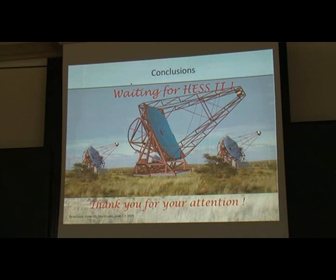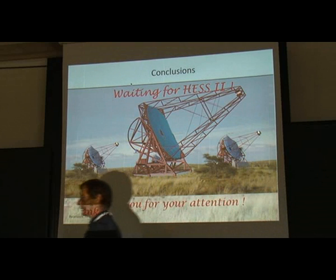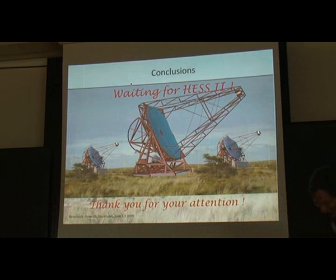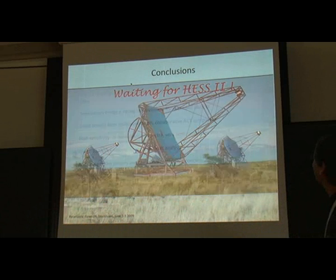A few questions. Yes, three. Can you explain the problem that you sort of skipped, of the statistics of the blazars? Oh yeah, because I didn't put it on the transparency. But I have published something on it.